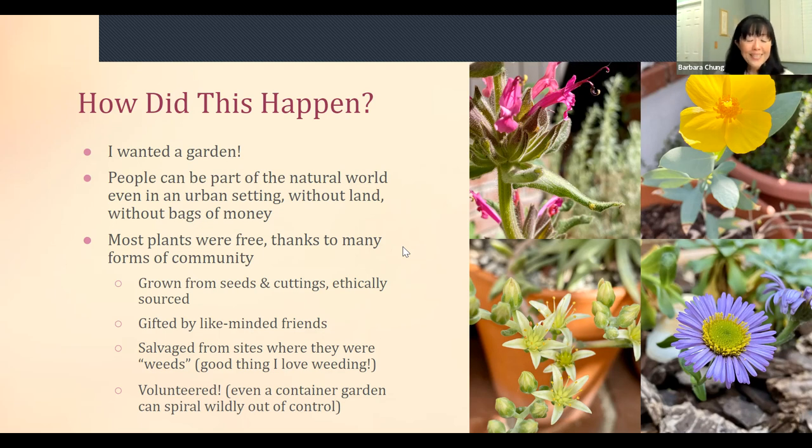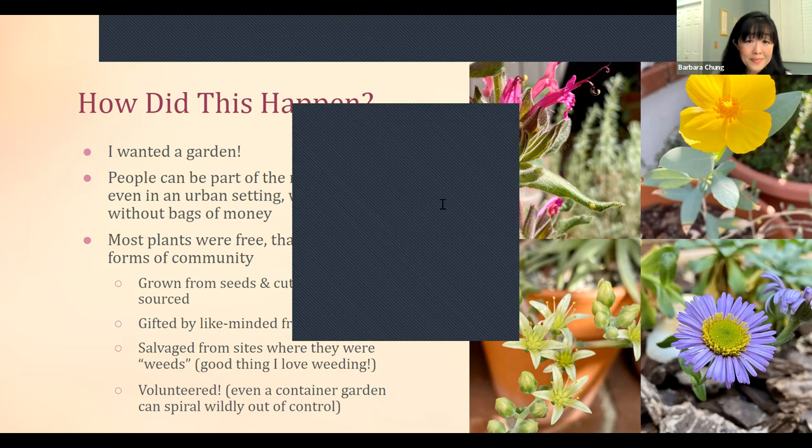It's funny because I would have thought of a container garden as being very controlled and contained, but one thing I've learned through this process, and I'll speak to a bit more later on as well, is that even a container garden can spiral wildly out of control, and it is really fun. Really fun to see that happen.